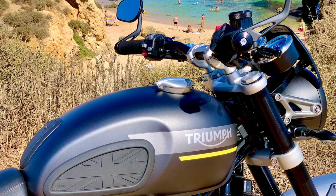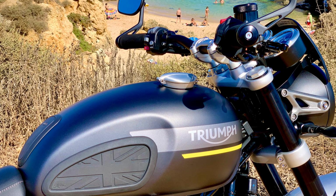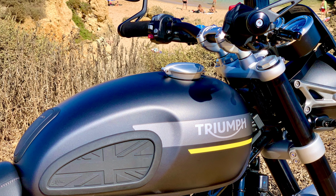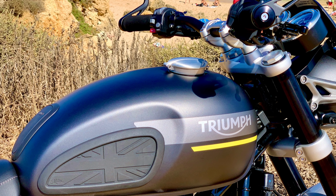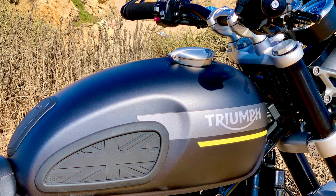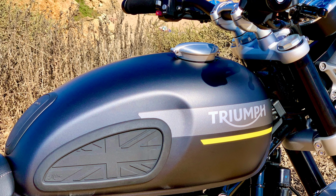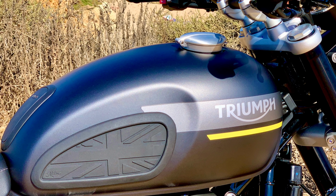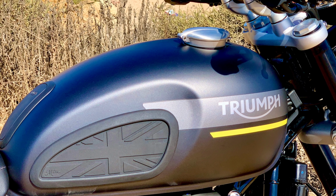Now, I guess the first thing you've noticed is that I went with the matte grey version. Yes, a nightmare to keep clean, and the choice of a high-vis yellow stripe under the logo is questionable on a classic bike because it's a bit fashionable at the moment. The other alternatives for the 2022 model are the red, which we've all seen in the press launches and promotional photos, and a gloss black.